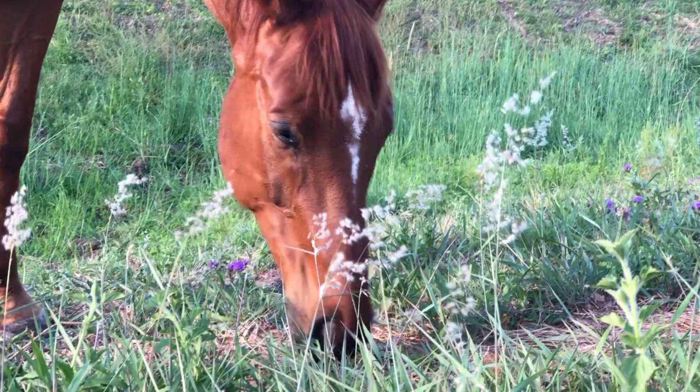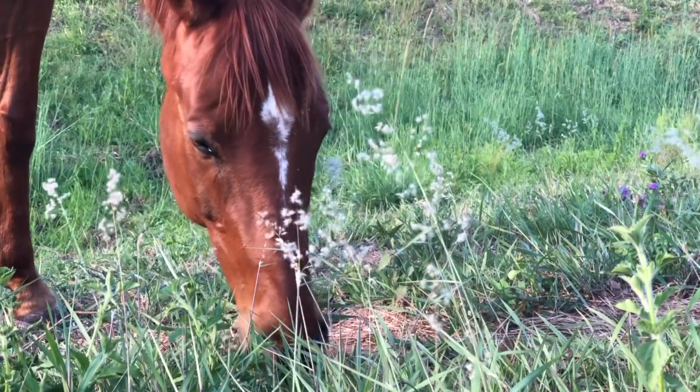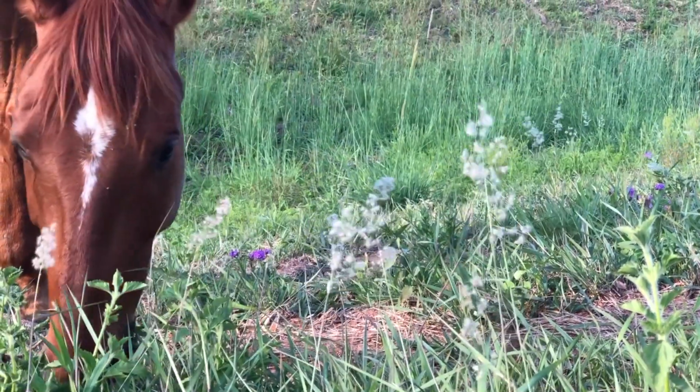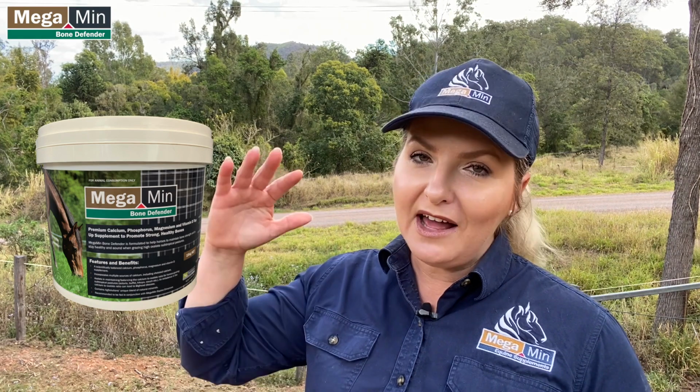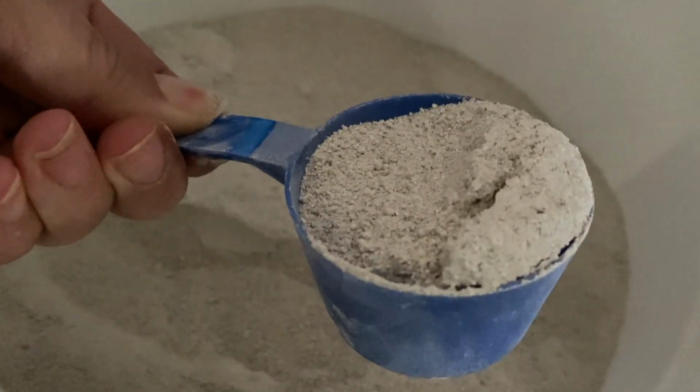For example, buffel and kikuyu contain around 15 grams per kilo of oxalate, whereas Setaria species can range from 30 to 80 grams per kilo of oxalate. So, if you do have horses grazing these grasses, don't forget to give them a good quality calcium supplement, such as the Megamin Bone Defender, at a high enough rate to balance the calcium to oxalate ratio for the grass that they are grazing. Also, it is important to consider when providing extra dietary calcium that you need to keep the calcium to phosphorus and the calcium to magnesium ratios balanced.